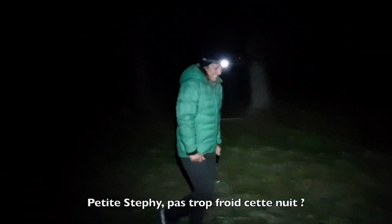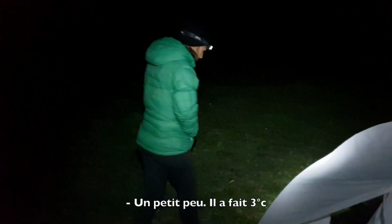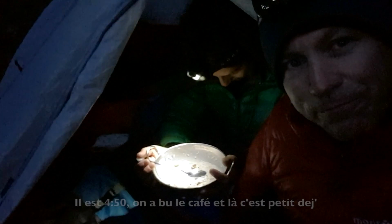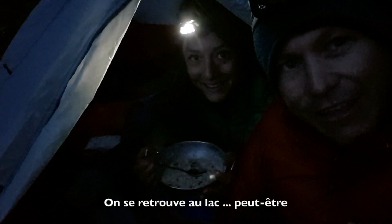Little Steffi, you weren't too cold last night? Little bit. It got down to 3 degrees. It's now 10 to 5 in the morning. We've had a coffee. Now it's time for brekkie. We'll break camp and start hiking up this mountain. See you at the lake, maybe.